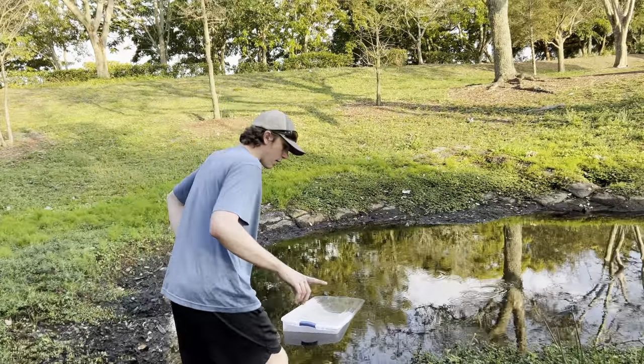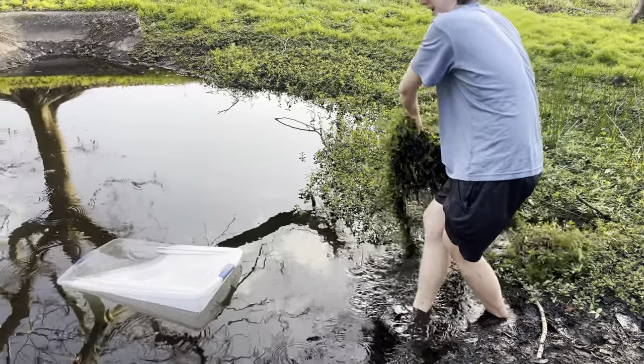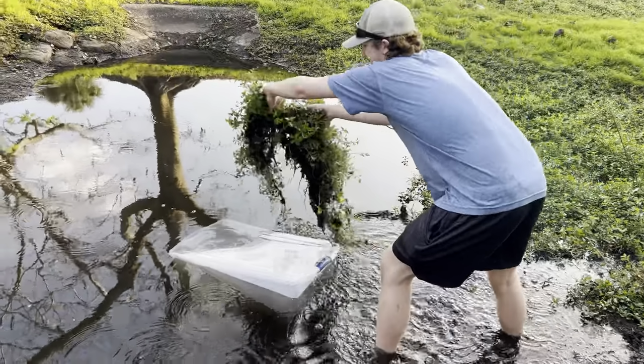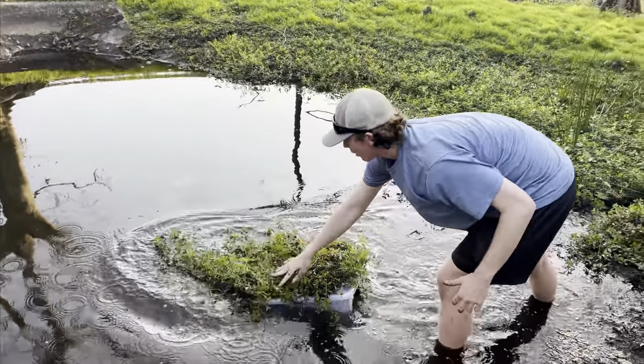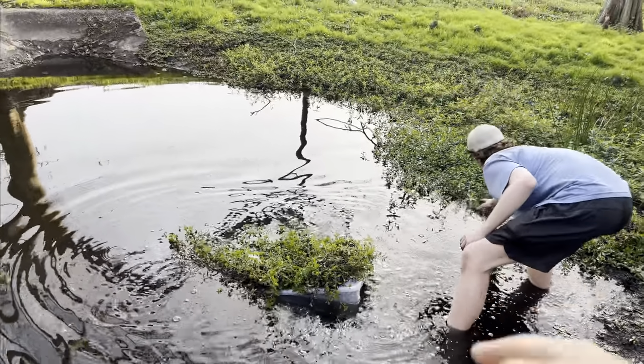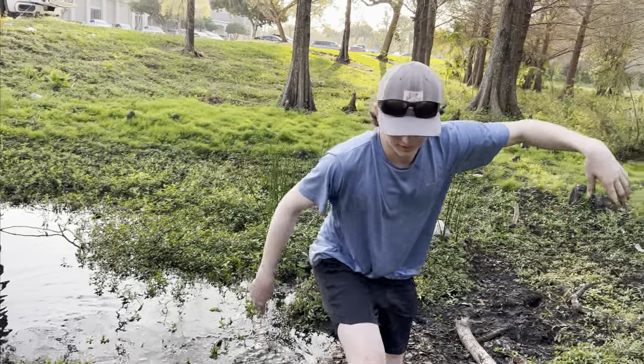You know what we could do, Rob? We could disguise it, right? Camouflage it. Oh yeah. Oh, perfect. There we go. No one's gonna know that it's there. That is actually kind of genius. There's no way anyone's messing with that. It looks just like a mat of grass.